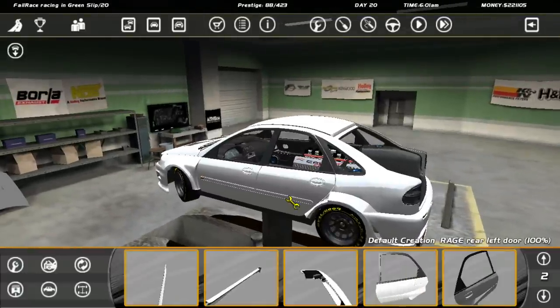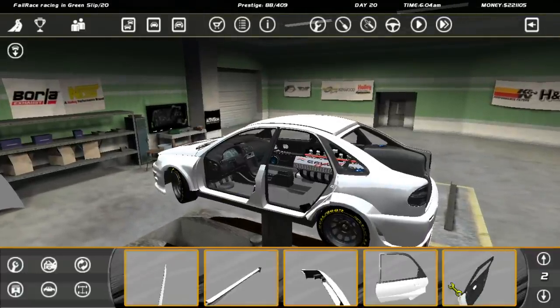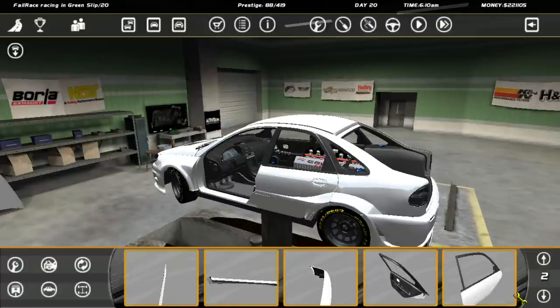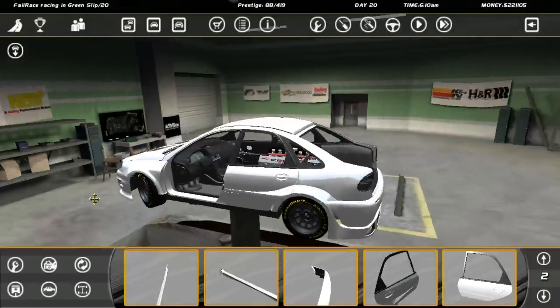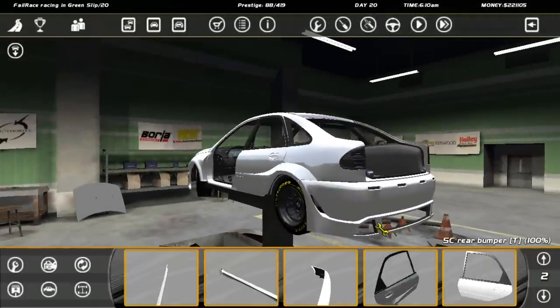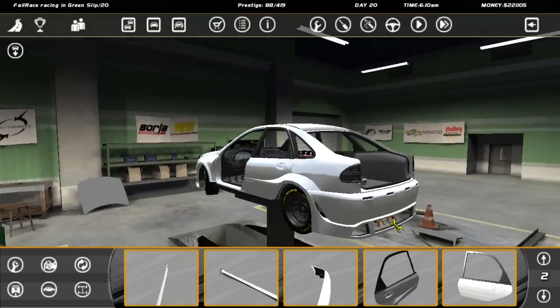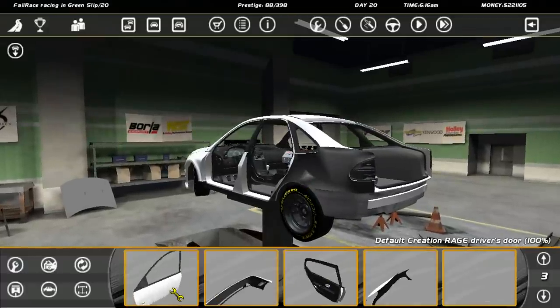It looks slightly... Hold on, if I just take them off, and then we'll stick on that one. And then, do we have the other doors everywhere? Do we not have a SC front door? I don't know. Look at that. That is so hideous. Who would think that looks good on a car? I don't know. Get rid of it. Burn it in the fire.